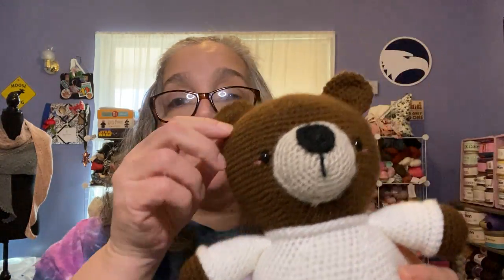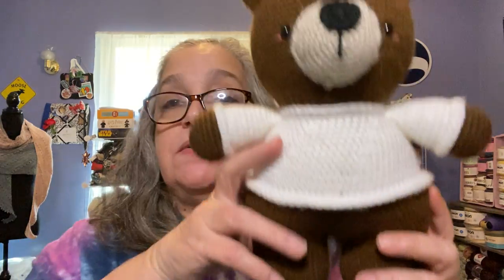So the yarn that I used for this is the I Love This Yarn. This is Hobby Lobby yarn. It's the I Love This Yarn Sport Weight. Here's the label. All of this is the same yarn. The brown, I think it's just called brown. This is called white, and I think this is called linen. And the nose is black. I can't find all the yarn bands for them. But that's white, brown, and I'm pretty sure this one is linen.